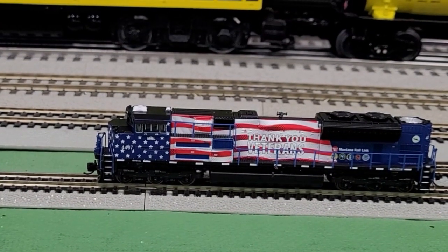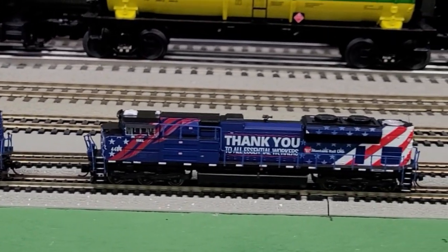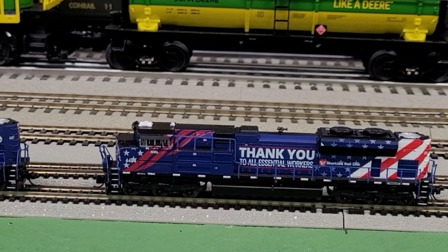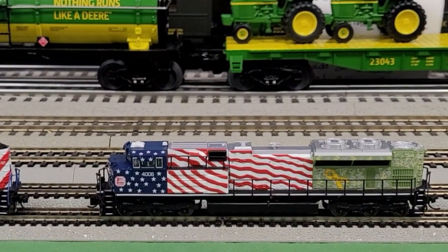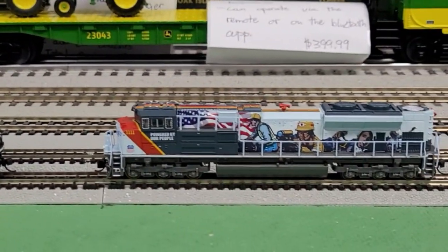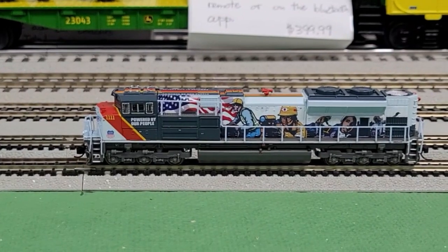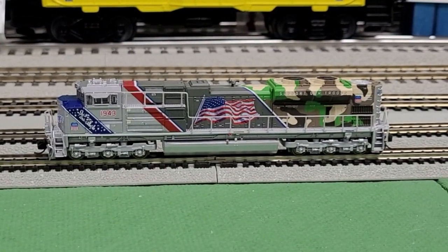We have the first one here that says Thank You Veterans, that's their veteran locomotive for the Montana Rail Link. We have the Thank You for Essential Workers, that's an awesome look. Then we have this Kansas City Southern Support Our Troops veteran engine. And then we have two Union Pacific engines, the Powered by Our People, and finally the 1943. And these are just fantastic engines.